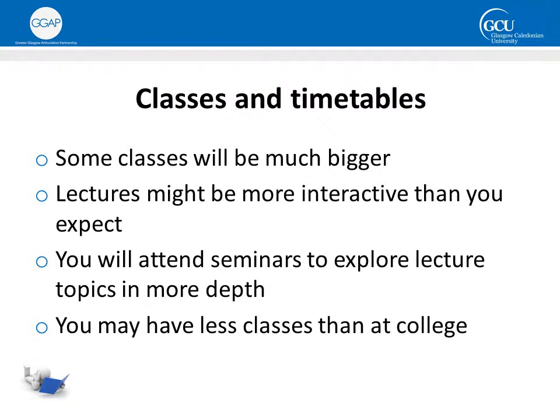So as well as lectures, you'll attend seminars, which you probably won't be so familiar with. Seminars are less formal than lectures, and their purpose is to help you explore what was covered in the lecture, and it gives you an opportunity to ask questions if there's anything that you didn't really understand in the lecture. Seminars will typically involve class discussions around maybe scenarios or case studies, or other kinds of practical activities designed to get you thinking about the subject in a little bit more depth.